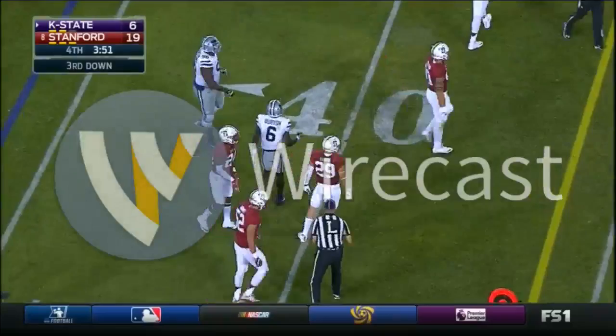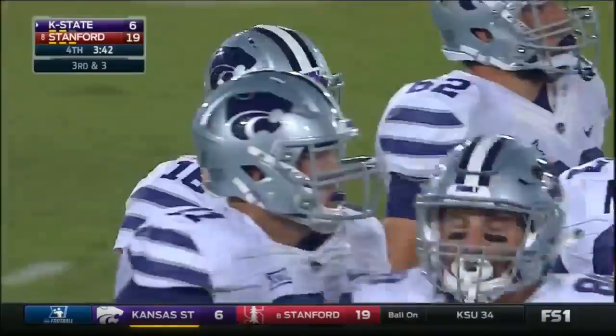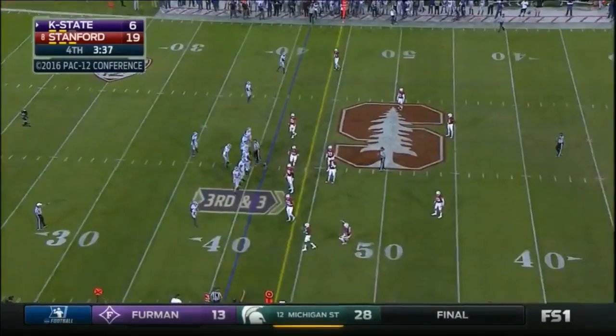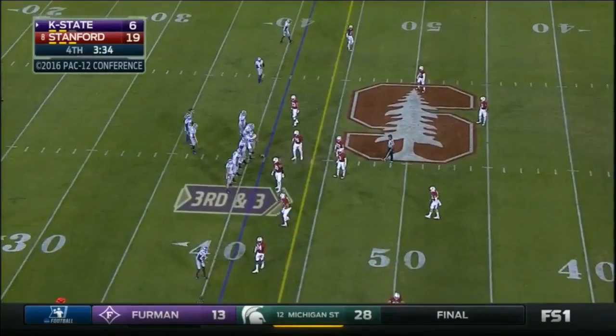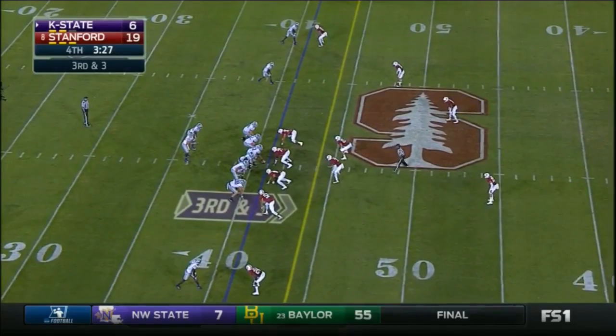McCaffrey splits out in the slot, bottom of your screen. Burns underneath to McCaffrey, but he won't pick up the first down as he's wrapped up quickly by Elijah Lee. And Stanford will have to punt it away.